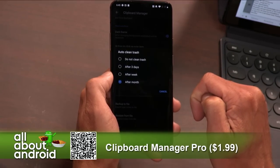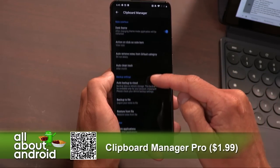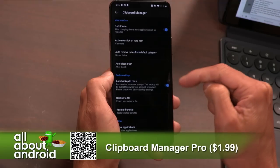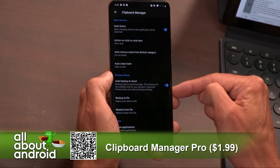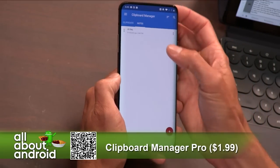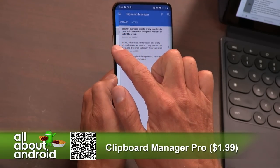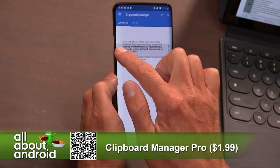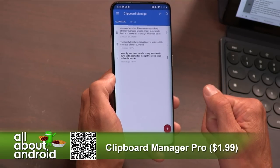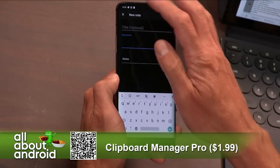You can also do cloud backup. It will export your notes to a file, and then you can back that up wherever you would like to. And it's really a helpful little utility to have on the phone. And you know what? I'm finding it a lot easier to use than any of those other super bloaty apps. And then if you want to add a note, you could just do so with the floating action button, which is the magic button on all Android devices.